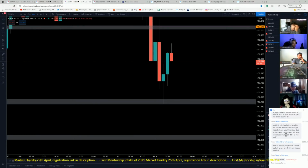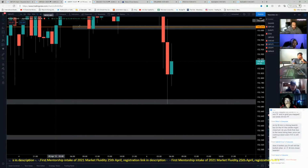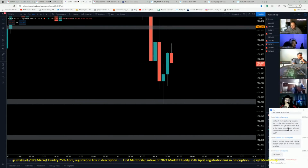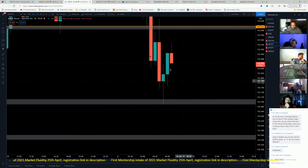GJ 30 minutes closing bearish on the 1-hour candle might close bull. Do you think that with the trend being bear, price can continue down? Yeah, it could go down. Even though the 1-hour is closing bullish, I think if the 30-minute candle can leave a wick and the next one can break the low, I think we should continue moving down. And that's what I'm going to execute on here today.